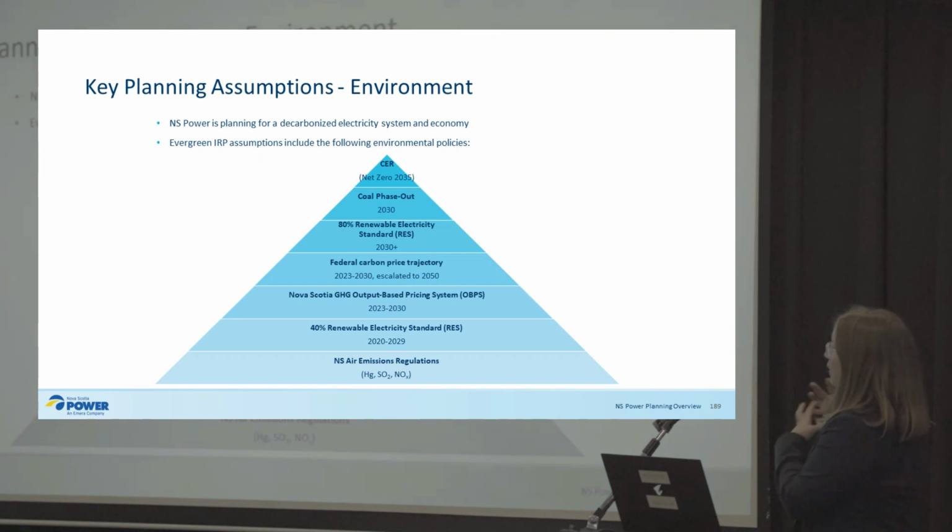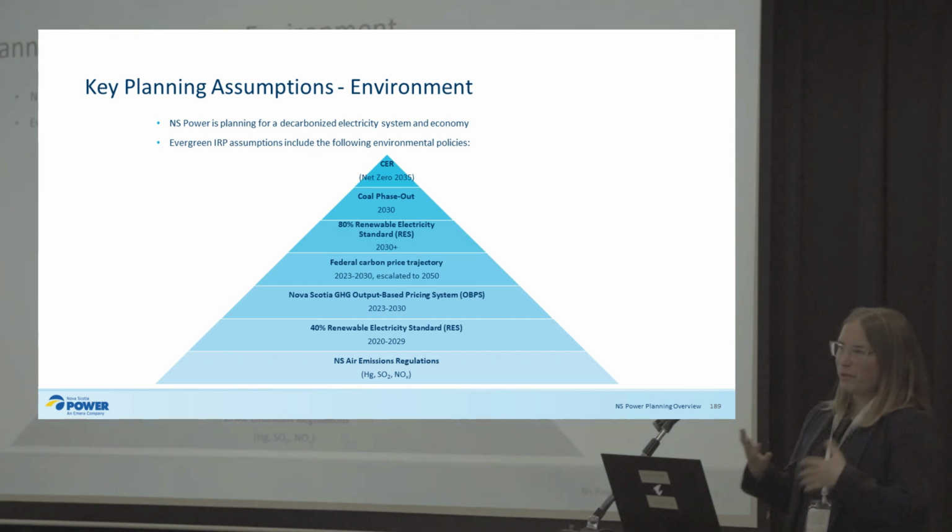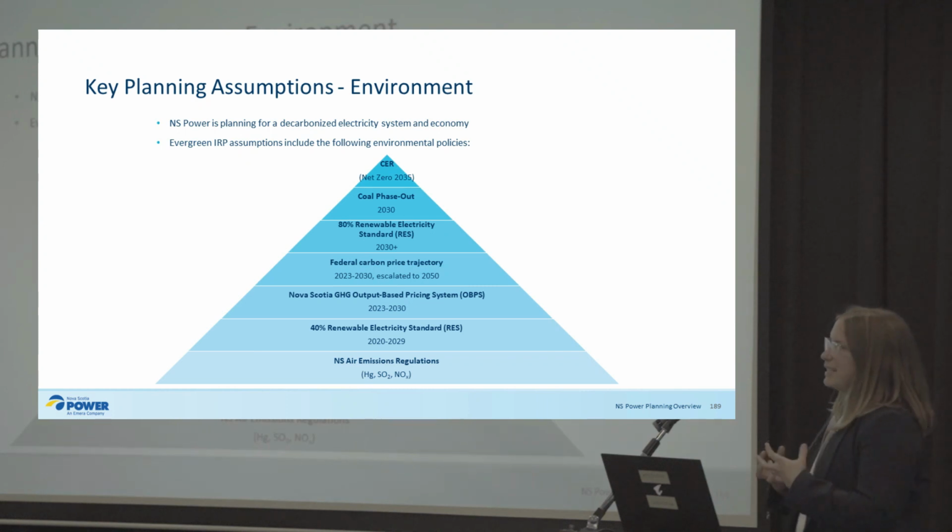And then when we approach 2030, we're now seeing that 80% RES requirement, as well as our coal phase out, which we're planning our system for. And then on top of that are the clean electricity regulations, which I'm sure most folks are more familiar with now, coming from the federal government. We are currently in the process of engaging with the federal government on what that's going to look like, but we did incorporate some measure of consideration for that in our modeling to reflect performance targets across the system, as well as carbon tax on all emissions above zero. So it's really to give a sense of the environmental policy impacts on our plan and how this is informing our path to 2030.